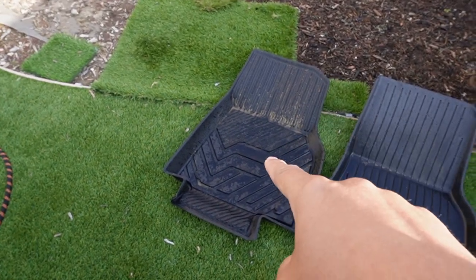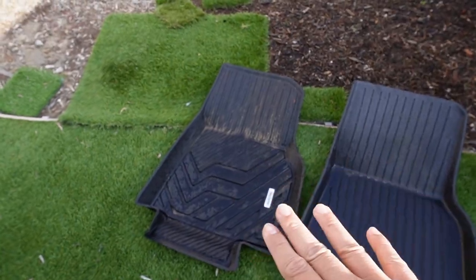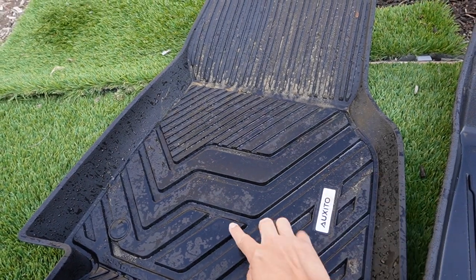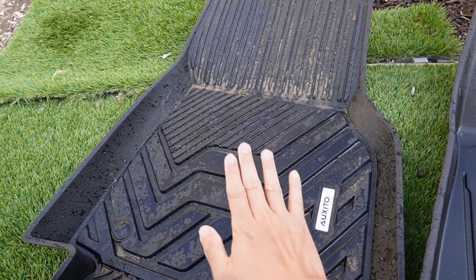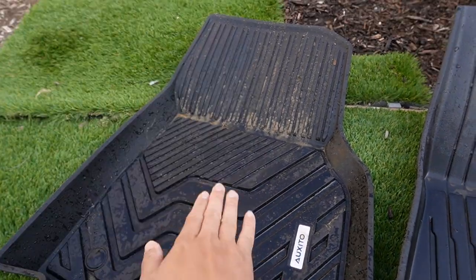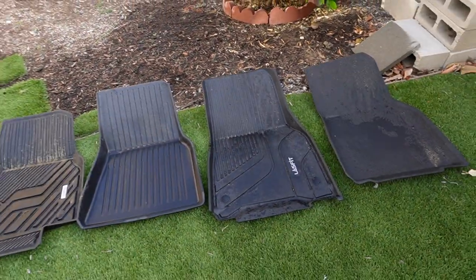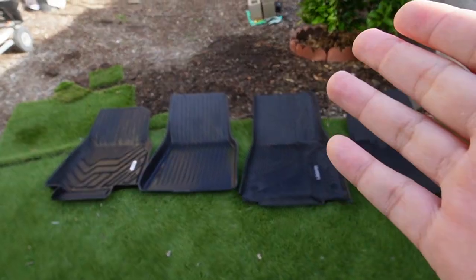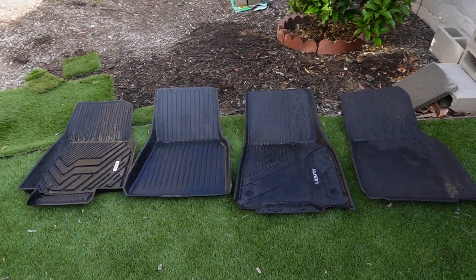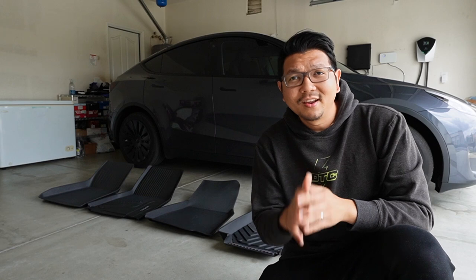But that one has a little bit of benefit because of its deep grooves: all the coffee sits underneath, so your feet don't touch that coffee when you put your feet back on. So yeah, these are the results. It was fun, and I'm happy to thank my daughter for helping me with this test. So the comparisons and tests are done.